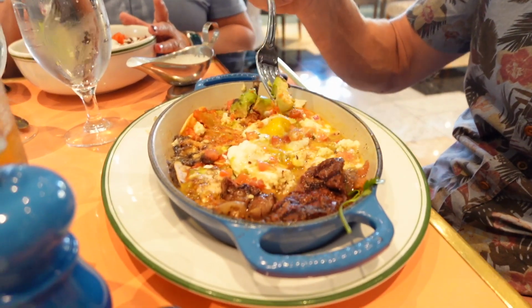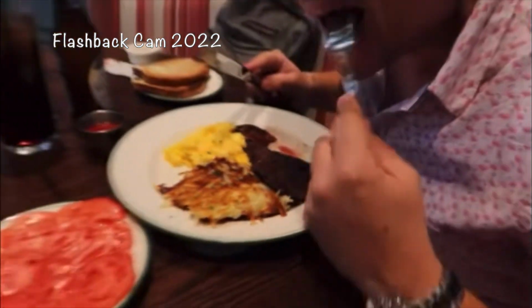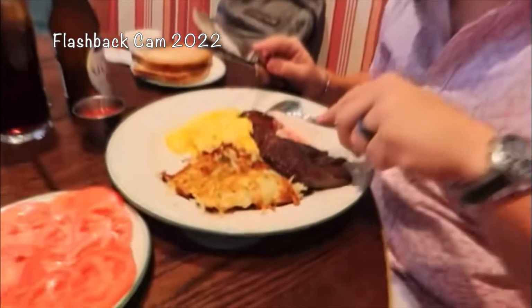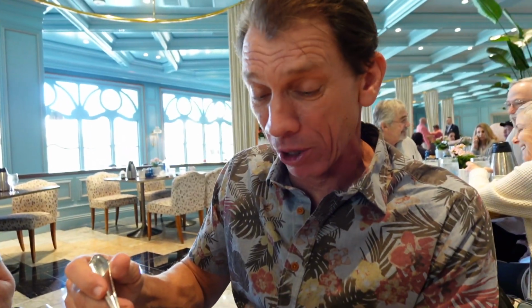There you go. You know what's funny? We came here three years ago. They liked it, same thing, just so you know. Yeah. Look at that medium rare. Unreal. I don't know if it's flank steak or what it is, but it's amazing. Tender. Oh my god. We went to a steakhouse last night. That's better. There you go.